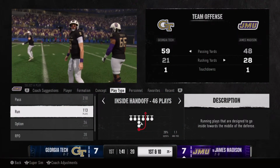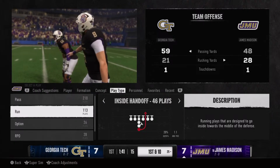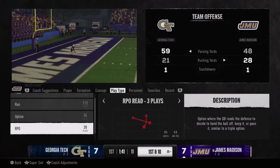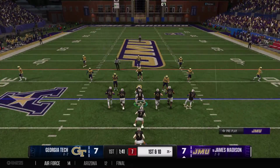Guys, James Madison ready to go back on the attack. Now they need to put something together to answer that last score. There's a lot of pressure, too, on this offense to have to execute at a high level. They've got to score points, David, but they can't go too fast because their defense right now is tired.